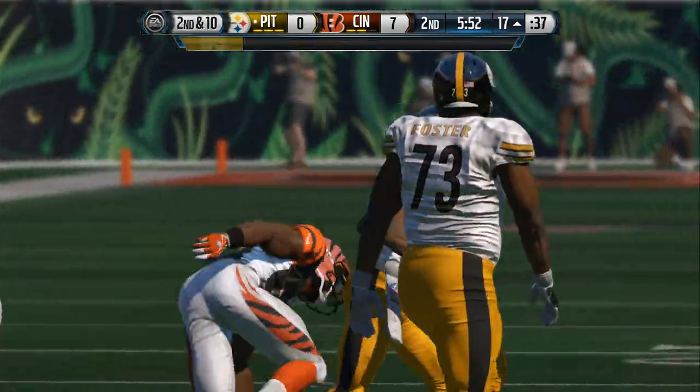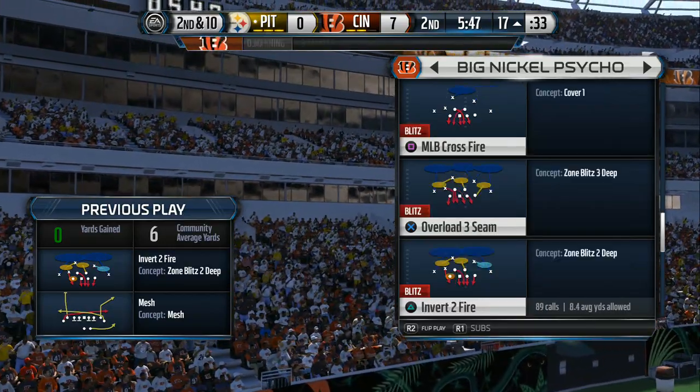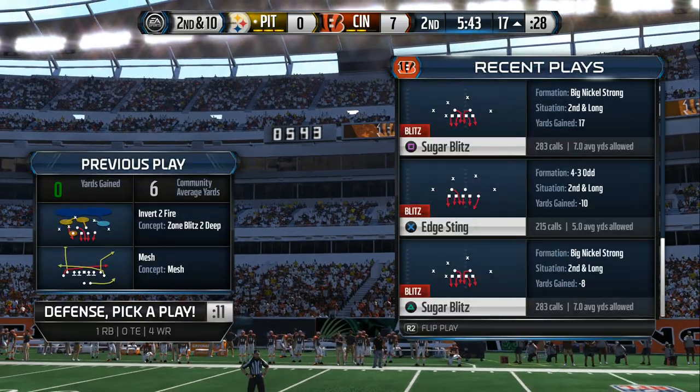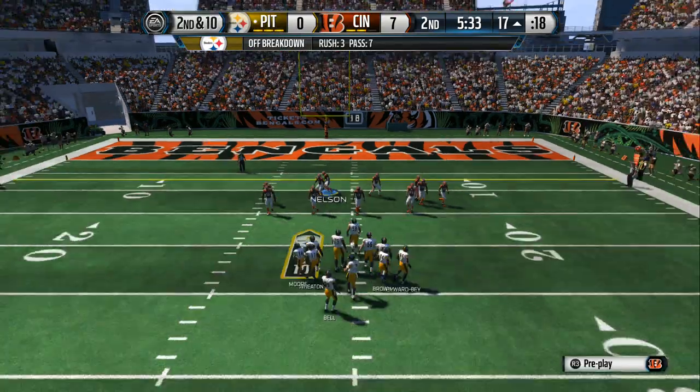When you run that drag route across the field, it is not as easy as it looks. You're running fast. You have to catch the football right in stride, and you cannot see what's in front of you. So they complete that one, yet it's still second down.